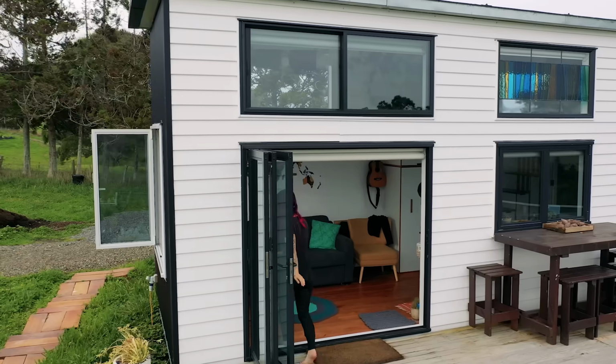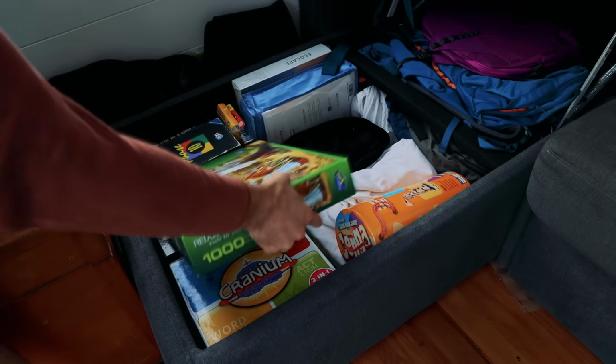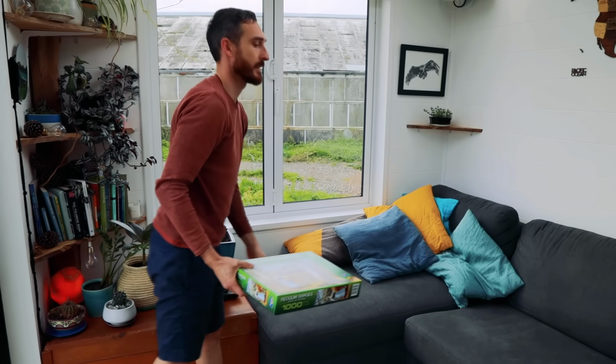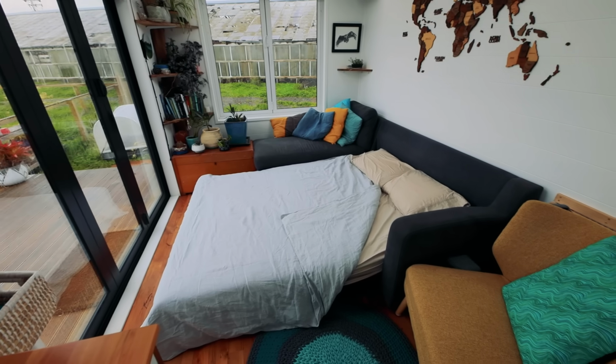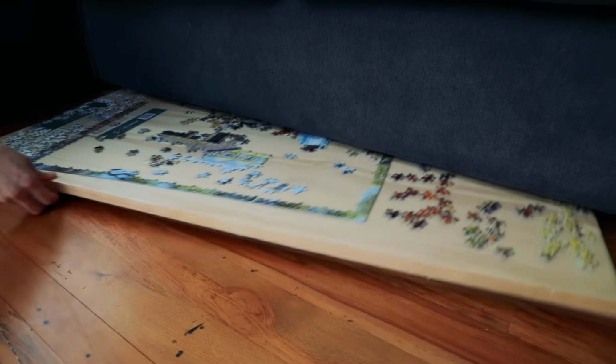Absolutely. And storage in the couch as well? Yeah, so this whole part lifts up, and we can put in things that we like to have down here, a little more accessible than the storage loft, but still tucked out of the way. And then this part here pulls out into a really comfortable double bed, so we can still have guests over, which is really nice. Excellent. At the moment it acts as our puzzle storage area. And then I love the map that you've got on the wall here as well. That's such a great feature.